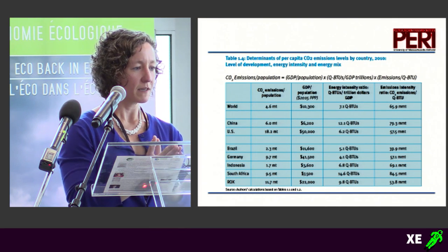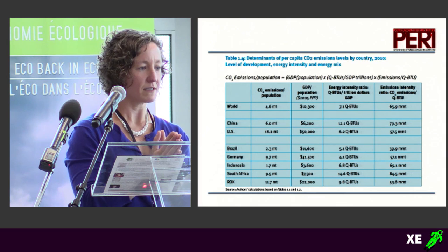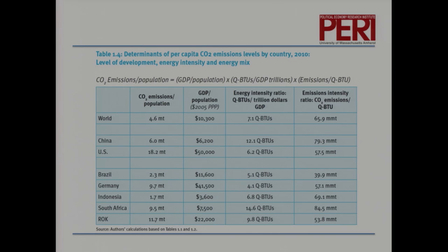But Germany, then if you look at the next column over, has a much lower energy intensity than South Africa. And if you look at the final column, it has a much lower emissions intensity than South Africa. So the goal for South Africa is not to hinder development in any way, but to bring down the energy intensity and to bring down the emissions intensity by shifting to lower carbon sources.